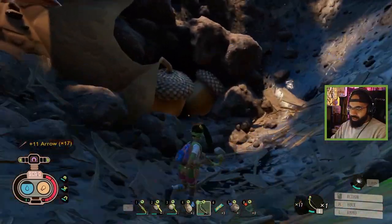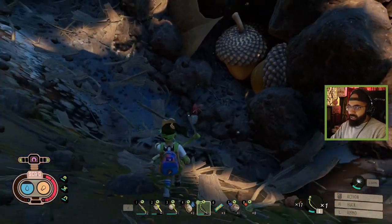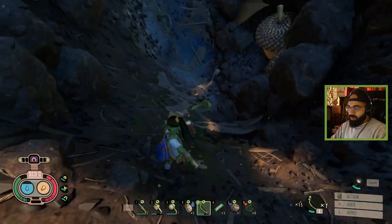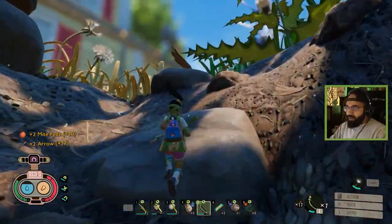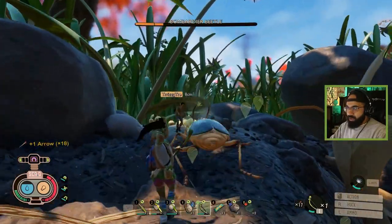I'm here. Is it still blocked? Acorn little bust. Hey, they changed this though, Trey. What'd they change? The cave that's down here that we had to have a bomb for before? Yeah. It's just a hammer now.